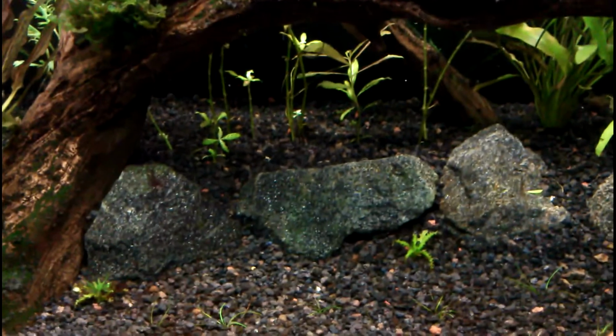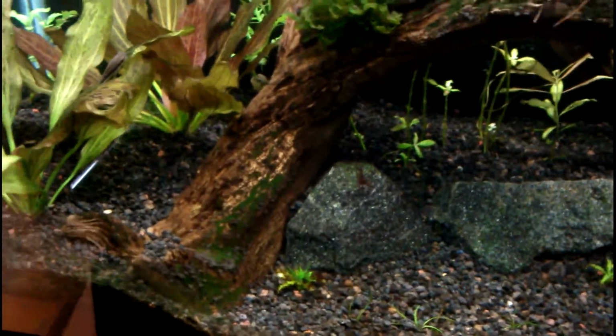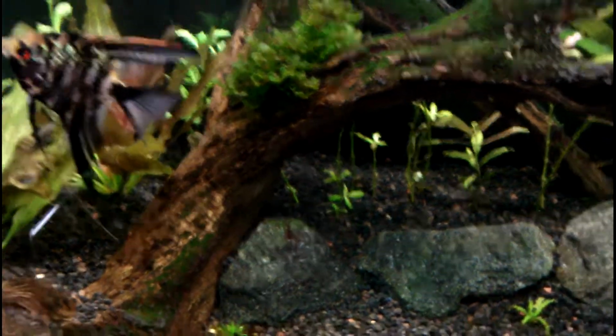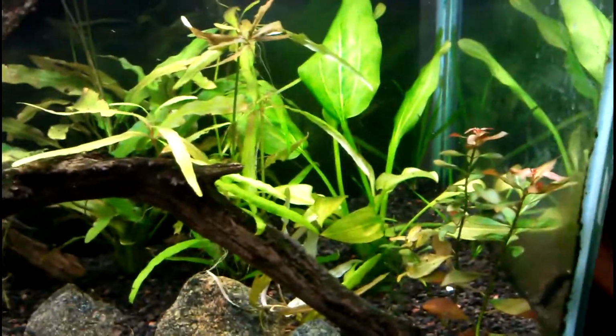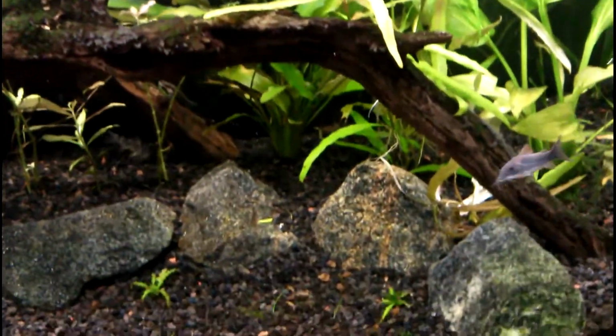I already got the root tabs. They're already in there for about 3 weeks. So, and dosing with the Flourish and the Flourish XL. So it's doing good so far. It's picking up, and we'll see where it takes us.